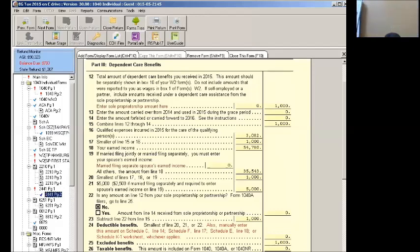you can see part 3 there. It says box 10 of your W-2 forms. So it's excluding a little bit of that income. Everybody see that? Okay. So we exclude that that's on there.